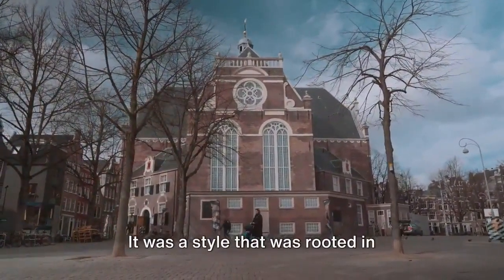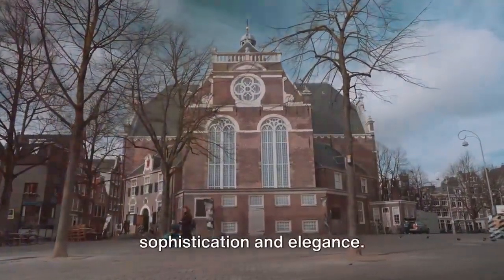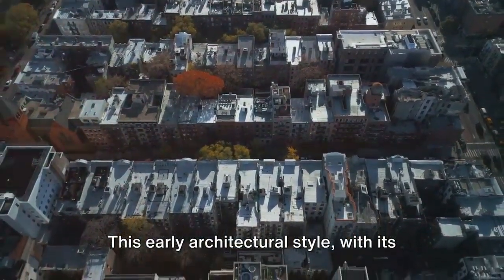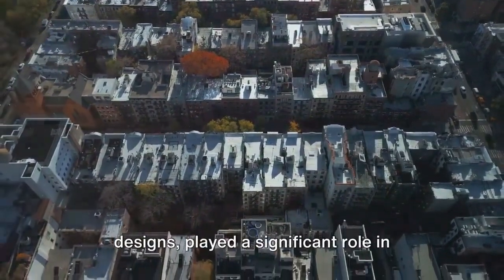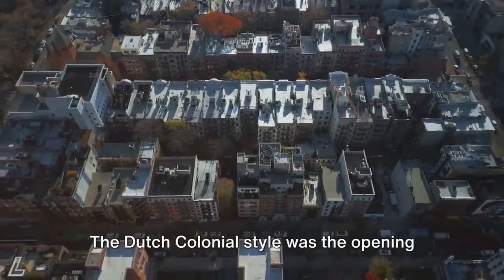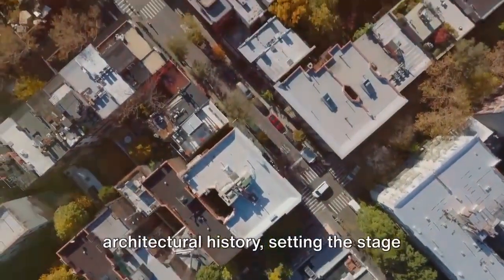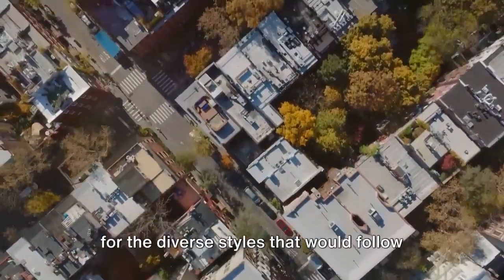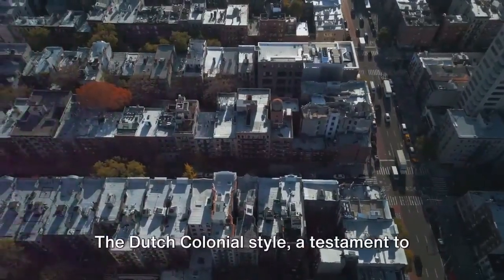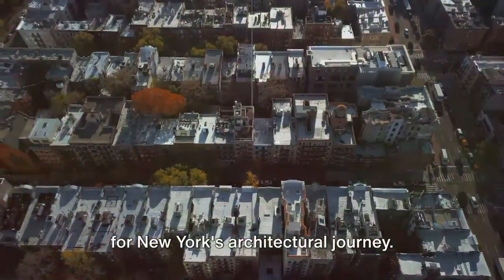It was a style that was rooted in practicality, but did not shy away from showcasing a certain level of sophistication and elegance. This early architectural style, with its distinct characteristics and practical designs, played a significant role in shaping the city's architectural landscape. The Dutch colonial style was the opening chapter in the book of New York's architectural history, setting the stage for the diverse styles that would follow in the coming centuries. The Dutch colonial style, a testament to the city's beginnings, laid the foundation for New York's architectural journey.